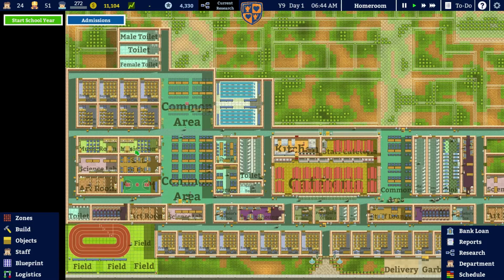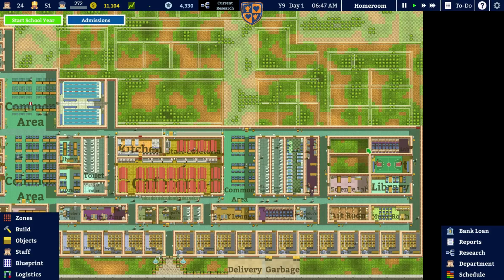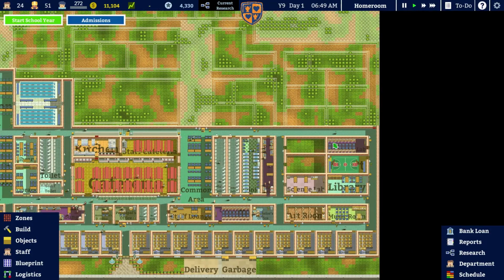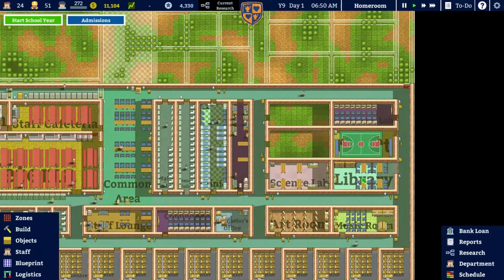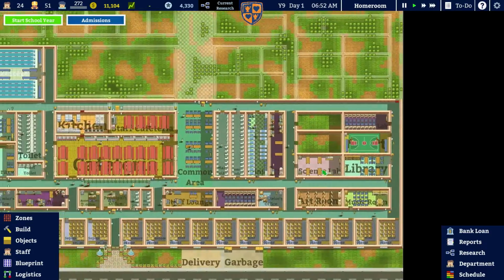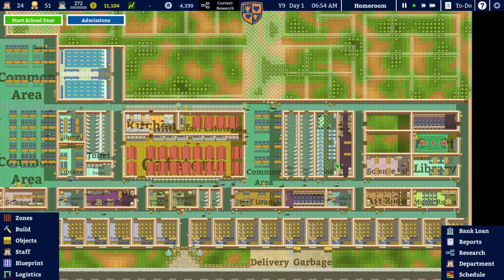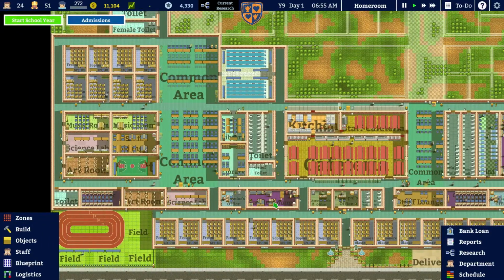So maybe we get ourselves, I don't know, another computer lab. The computer labs are the expensive ones because the computers actually require running maintenance. How about we get ourselves another library just here in this bigger space? And then, do you want anything else? Because there's a staff lounge and a staff lounge. So that's okay. There's a faculty lounge and there's one just there. So that's not so bad.